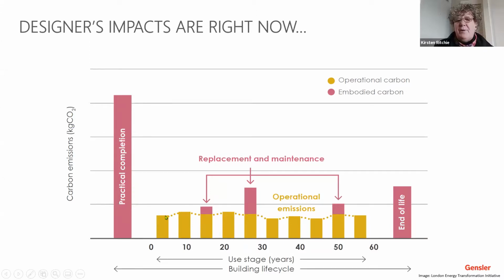And then, of course, during the life of the building or the life of the project, you have periodic replacement and maintenance, particularly in commercial interiors, where the average refresh is anywhere from 5 to 10 years. So this could actually be a whole lot more, where you're going in and putting in new paint, new wallboard, changing out the ceilings, changing out the flooring, and all that adds embodied carbon footprint to a project.